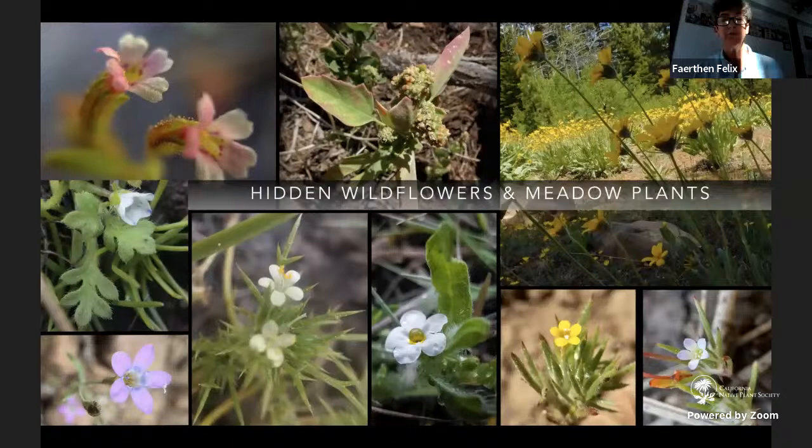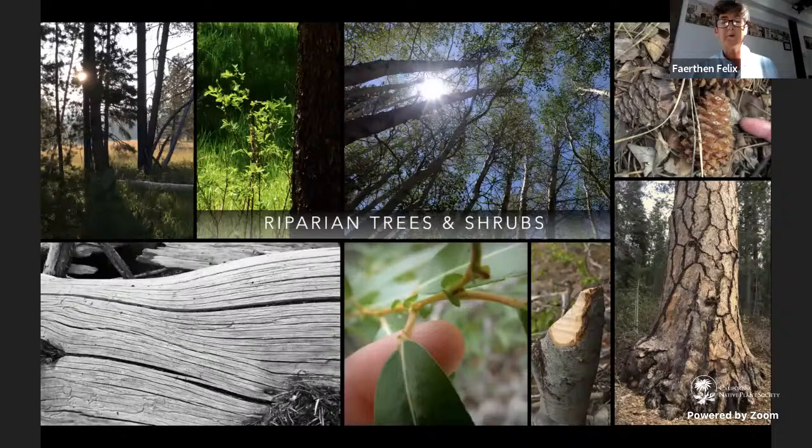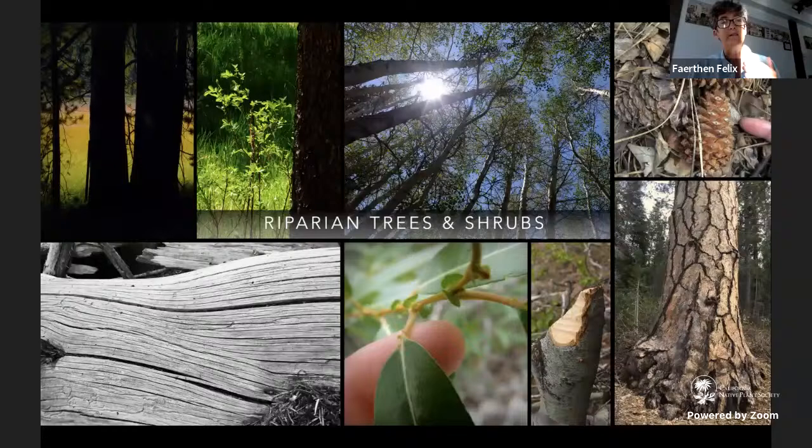All right, so what else? Riparian trees and shrubs. Along the river corridor, there's a lot of cool stuff. The lodgepoles are just beautiful trees. They form this edge effect. We've got meadows and then dense trees, and the wildlife in the Sierras really likes this. It's the bedroom next to the kitchen. It can feel safe and dart out and snatch something to eat.